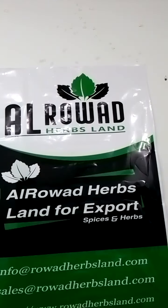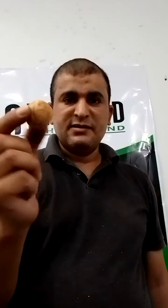Saudi Arabia, Dubai, Jordan, Palestine, Egypt, Tunisia, Algeria, Morocco, all Arabian countries use this loomi as a spice in food. Another product, dried yellow lemon, sun-dried, but the black lemon is automated dry.